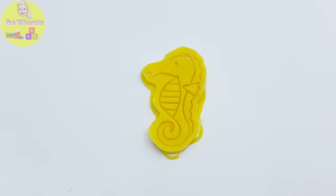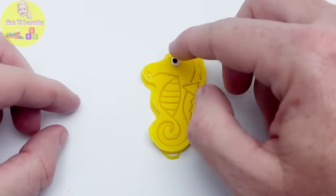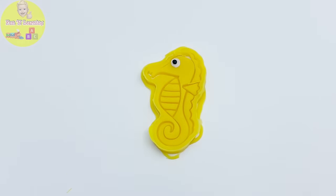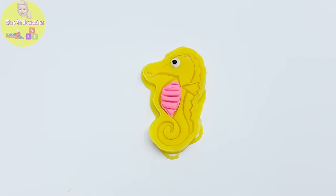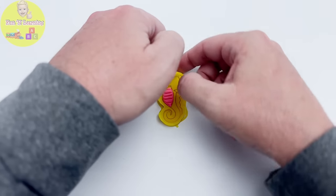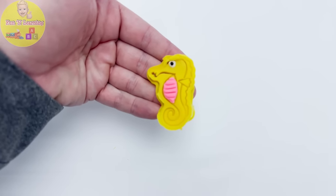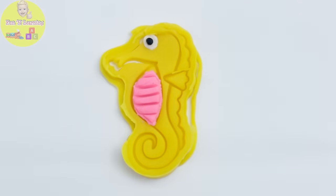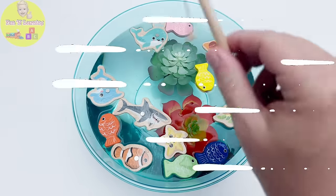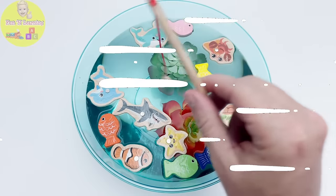I think we need to decorate it. Let's put this eye on it. And this pink belly. Now that's a seahorse. I really like our seahorse, but let's put it out of the way and see what else we can catch. Whoa! It's a little windy out on the ocean today, but I'm sure we'll catch something.